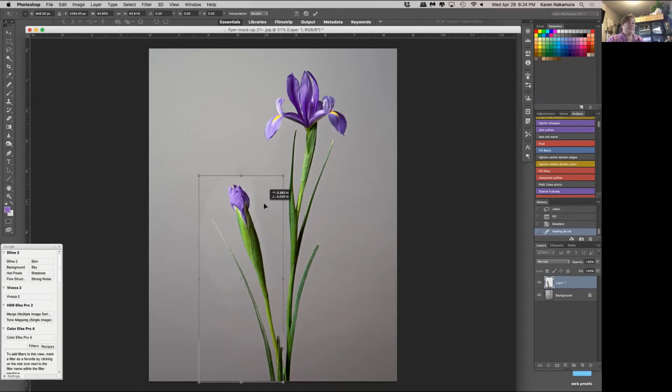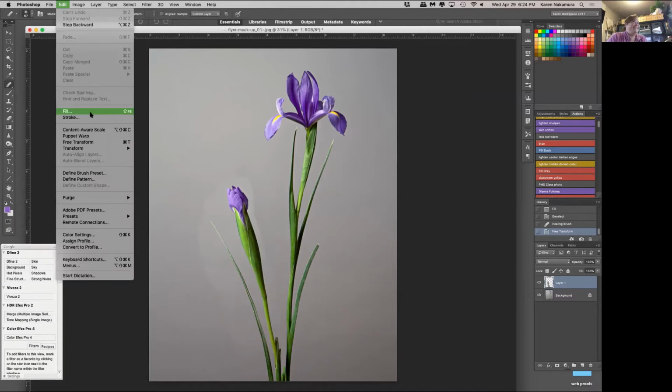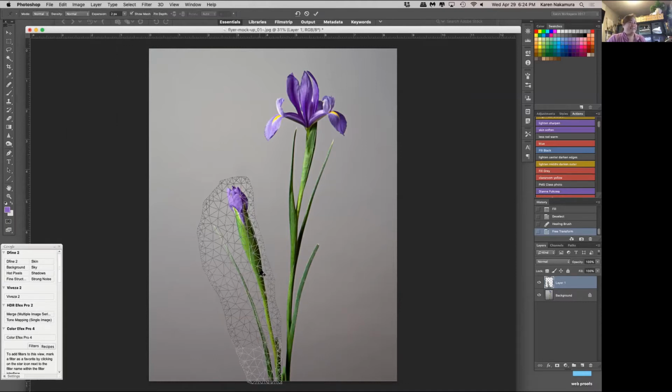Just so you guys can see better. Got it. Okay, and then I'm making this smaller because it makes sense to me. And then I changed my mind. I want to puppet warp this.